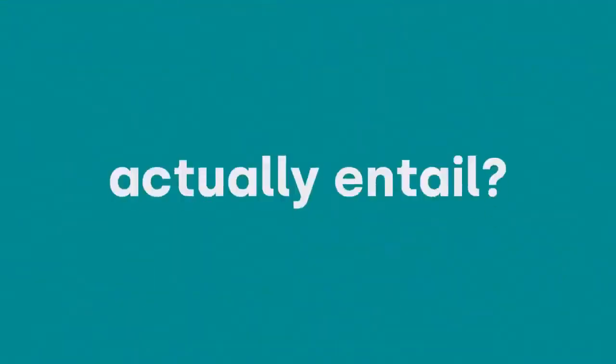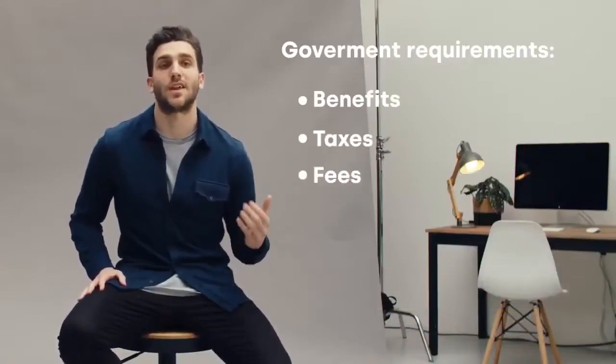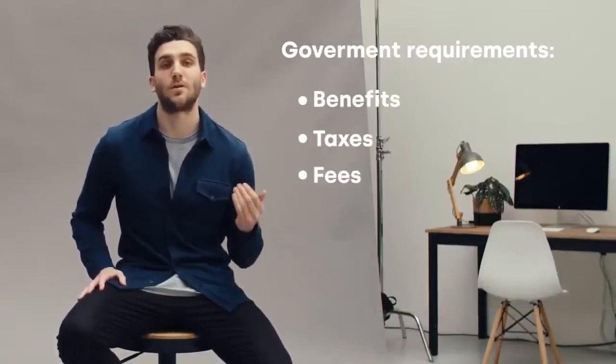Now, while the EOR takes care of all this, it's the company's responsibility to pay the employer costs. So what do employer costs actually entail? Now, employer costs are the benefits, the taxes, and the fees a government actually requires the employer to pay when hiring in their country. These costs are based on the employee's salary. They're different in every country and they can change year over year.